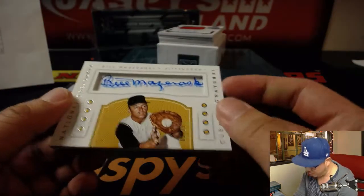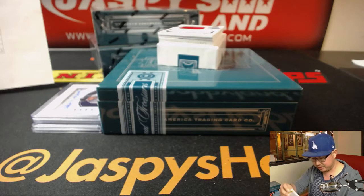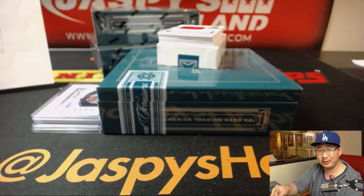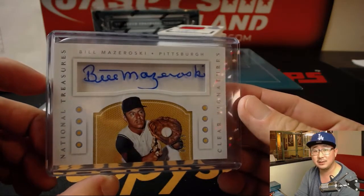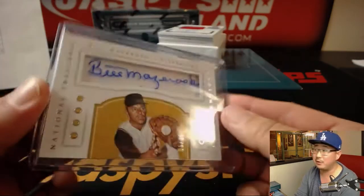Wow. 9 out of 25. Bill Mazeroski. Clear signatures. The only guy? The few guys? I think possibly the only guy that hit a walk-off home run in Game 7 of the World Series, back in the 60s. There you go. So nice Bill Mazeroski.